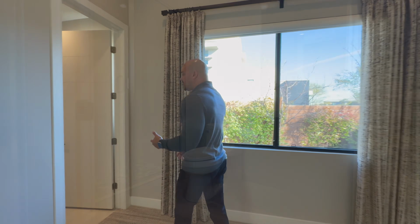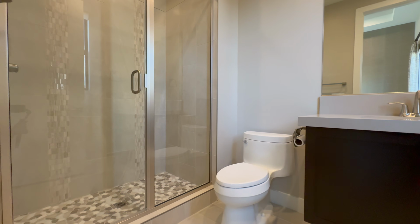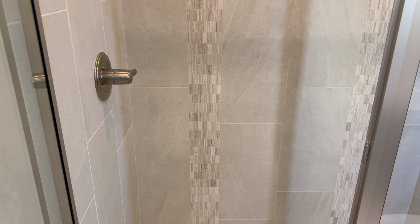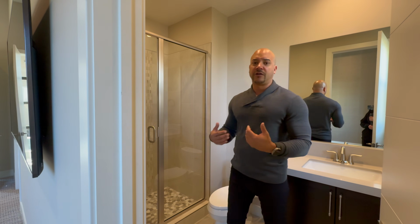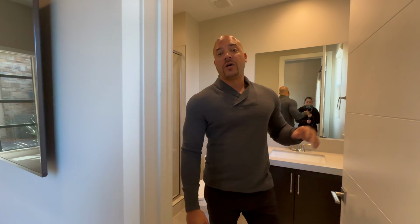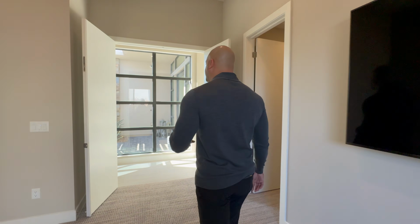And then as we come in here, we have another secondary bathroom. This is almost identical to the other one. The only difference here is we have slightly different porcelain tile and a slightly different inlay. Very, very similar, almost the same. One thing to mention, all the doors in this house are solid core doors. You would know that by looking at it. So obviously I got to fill in those gaps and let you know.